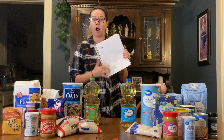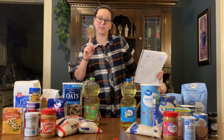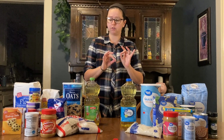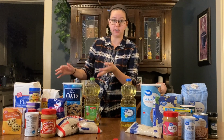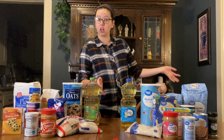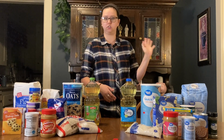All right, so here are my prices. I went and I compared each item at each store. Here we have the Aldi stuff. Here we have the Walmart stuff. You will notice that most of these are all generic options. That's because at Aldi, it's pretty much your only option to buy the generic version of pantry staples. At Walmart, you can buy a lot of different varieties of pantry staples, but the generics are always going to be cheaper unless there's a markdown sale.